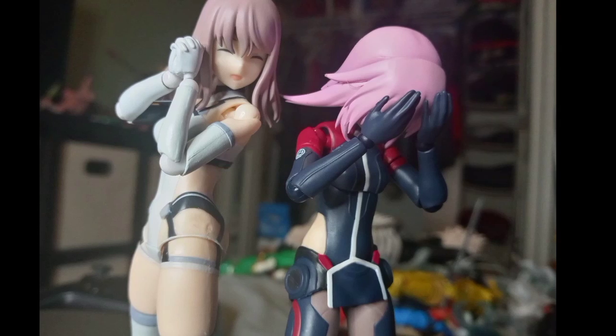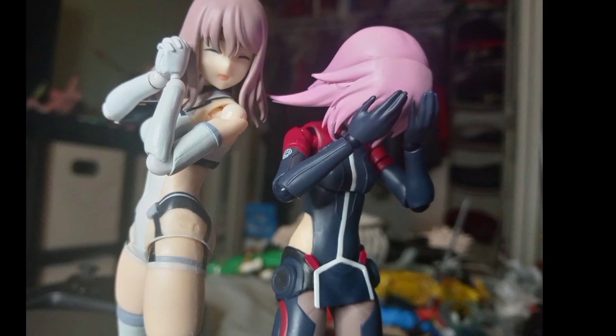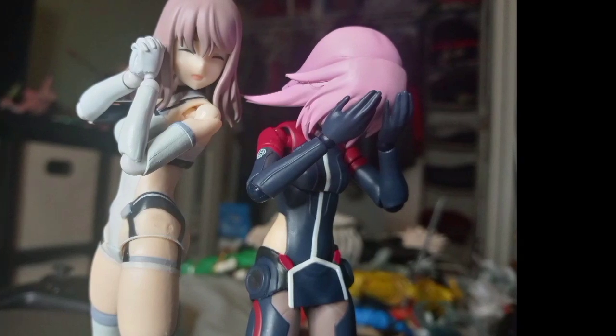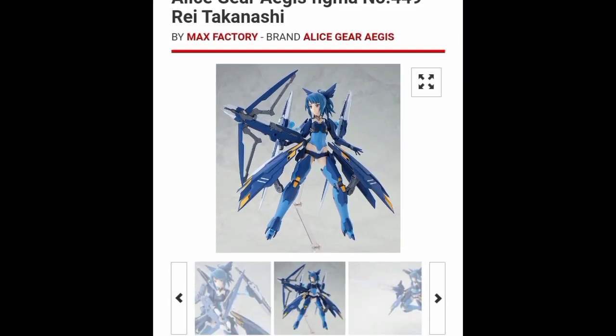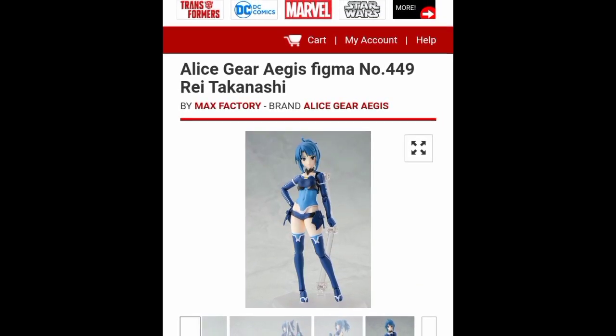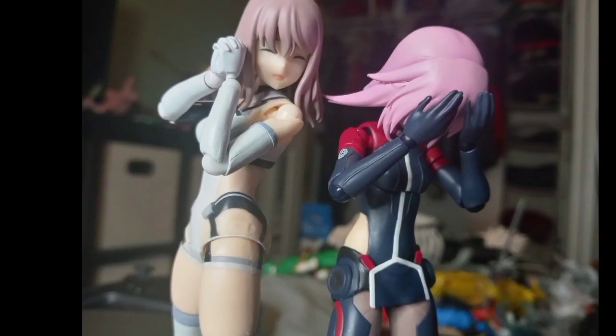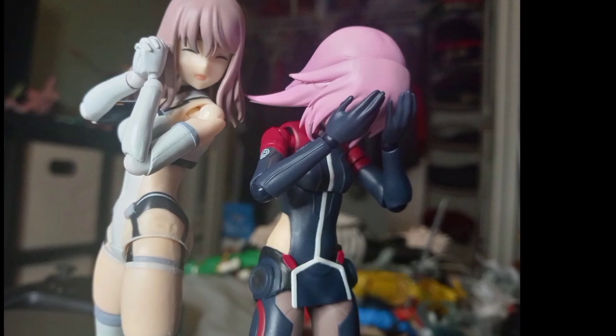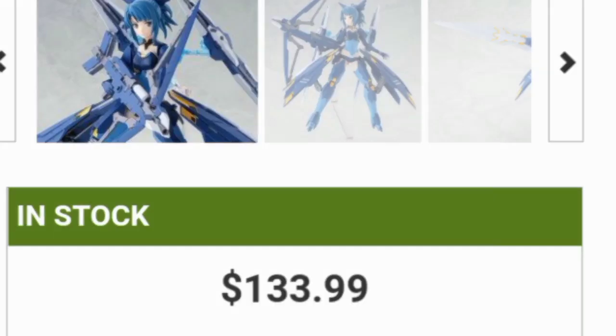But they're both great. Overall, I had a great time with these two, and you know what? There's a blue one, and even though these were bought for me as a joke, I might snag that blue one. God help me. Why do I do this to myself?